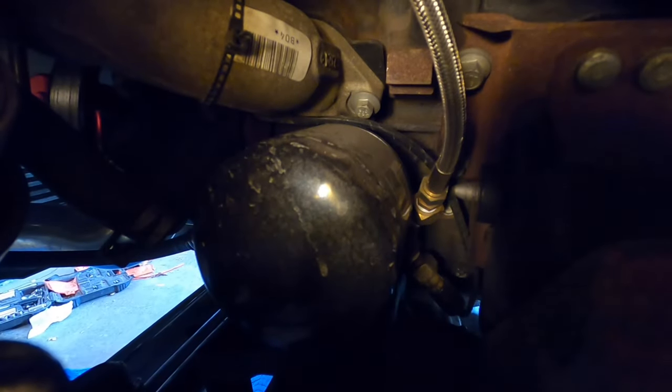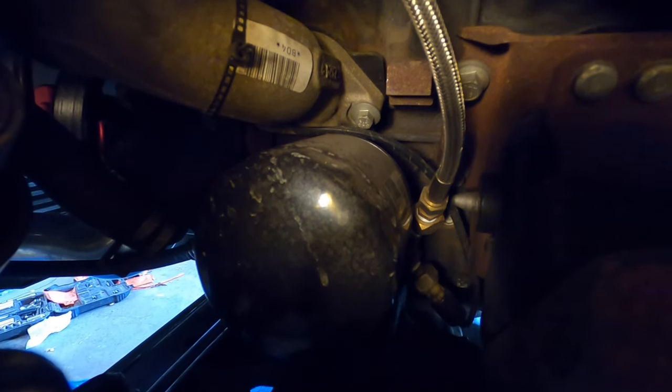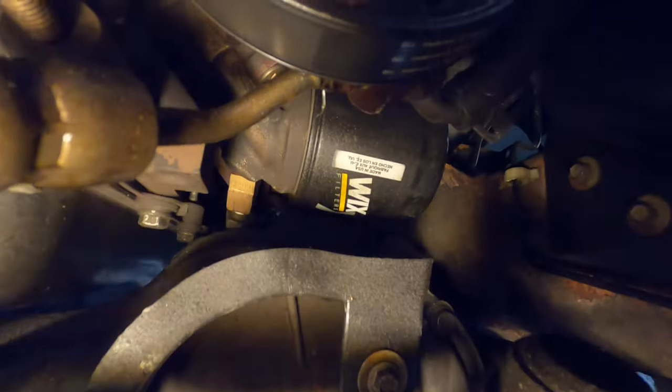There we go, there's a little better view of it. It's really hard to get a camera and a light in here. All right, well there's a little better view from the front. You can see the oil pressure sending unit is almost touching the top of the front differential here.